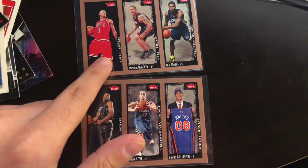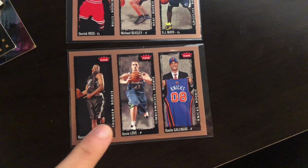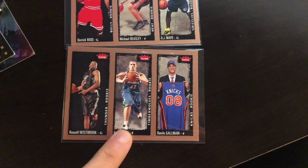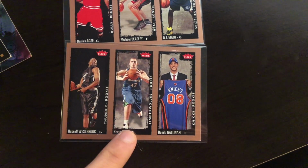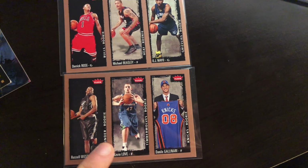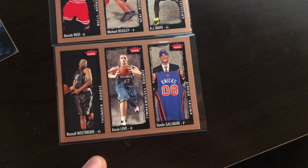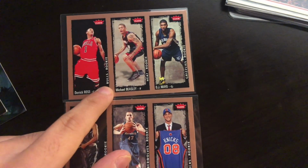At the time, I had this one in a top loader, and I've since taken it out. And this one wasn't because I didn't know either of these two. I never really watched UCLA since they're a West Coast team, and I'm from the East Coast. I never watched much of their games. I didn't know who they were. But obviously, these bottom 3 turned out way better than these top 3, so I just thought that was funny.